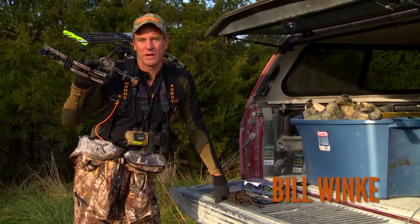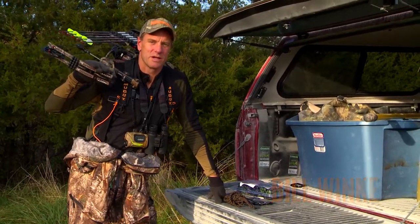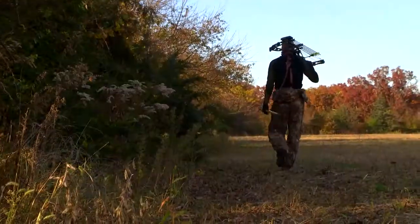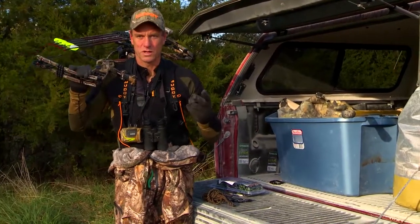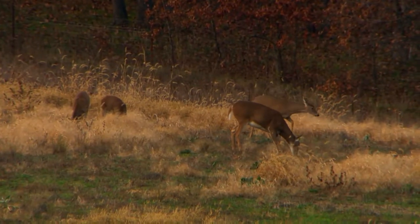I'm getting ready to go out hunting this evening, and the spot that I'm going to is right on the edge of an area where a lot of does feed. And this is a really good spot for early in the rut. There's two places where you want to be. In the mornings, you want to be near the bedding areas where the does are most likely to bed. In the evenings, you want to be near the feeding areas where the does are most likely to feed.